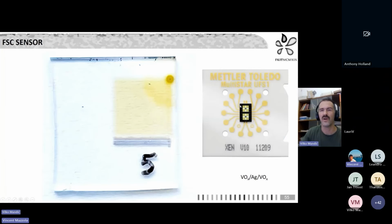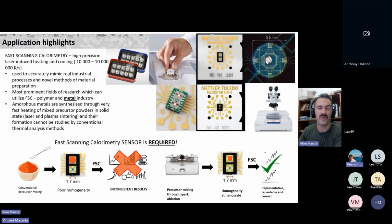Sometimes you have a very difficult time making amorphous metals or metal glasses. If you do that in a precise way, and you can print in a precise way, then you can have, again, a sensor, but basically this is a thermal sensor. So I'm just going to utilize the sensor in a completely different direction. That would be possible with printing.